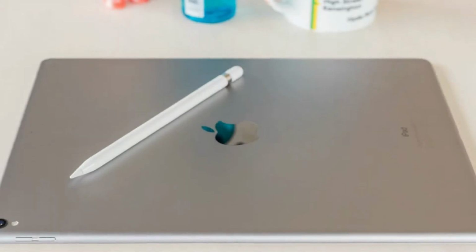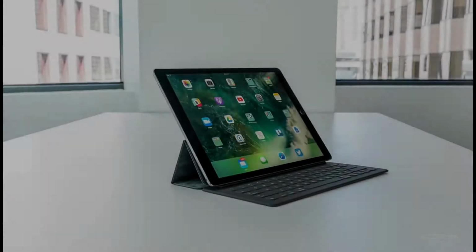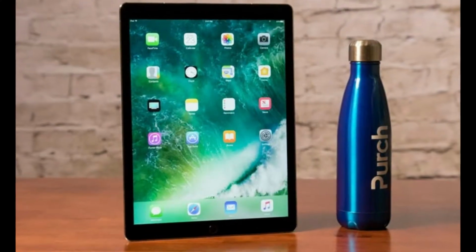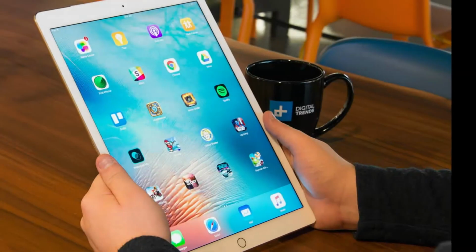The design of the device is pretty much similar to the previous model. Dimensions of 305.7mm by 220.6mm by 6.9mm make it clean and clear, plus it's incredibly light in the hand. More so than the last model, curiously.